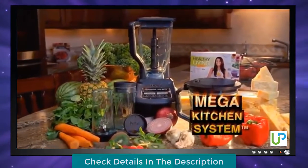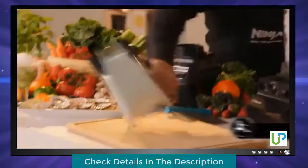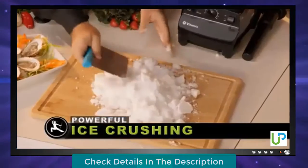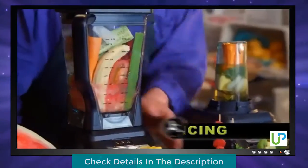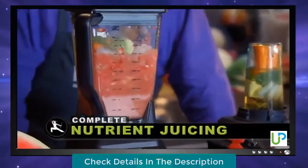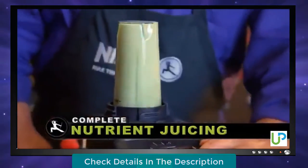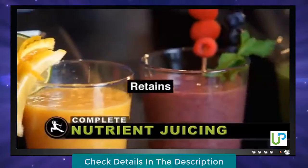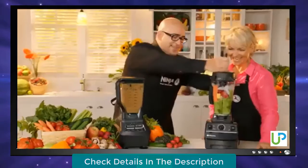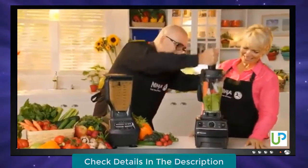Mega Kitchen System, featuring professional blending to instantly crush ice and frozen fruit to create restaurant-quality frozen fruit drinks and smoothies. Professional juicing to instantly pulverize and liquefy ice, entire whole fruits and vegetables, making complete nutrient juices that retain all the nutrients and fiber with no tamping and no extra water.